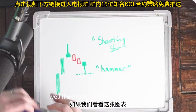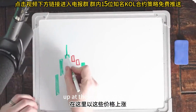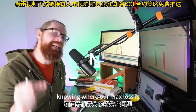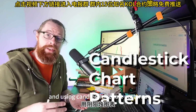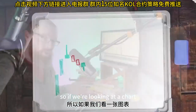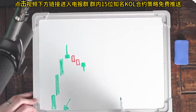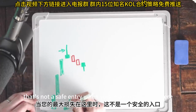Well, if we look just on the chart here, the reason this can happen is because up at these prices up here, it no longer makes sense really to be a buyer, because when we buy stocks, we want to buy knowing where our max loss is. And we figure out our max loss using technical analysis and using candlestick chart patterns. And I usually set my max loss at the low of the previous wave. So if we're looking at a chart and it's just a bunch of really big green candles, then we know that our max loss is somewhere way down there. We might not even be able to see it. So that means it no longer really makes sense to buy it right up here. That's not a safe entry when your max loss is down here.